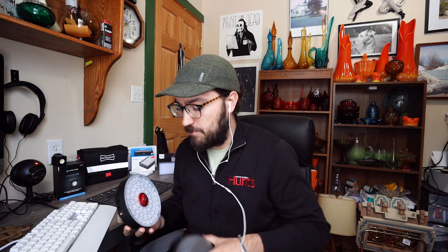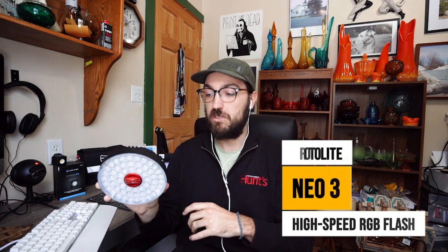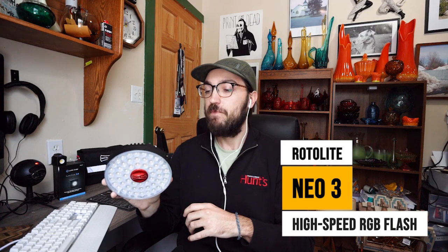And they came onto the market and really kind of partnered with Sony early on as a mirrorless-specific continuous light source, but also a strobe as well. What is really awesome about this is it is both a continuous LED and also a strobe. So you can use this as a strobe, and it's going to give you a really strong power output for how small and compact it is.